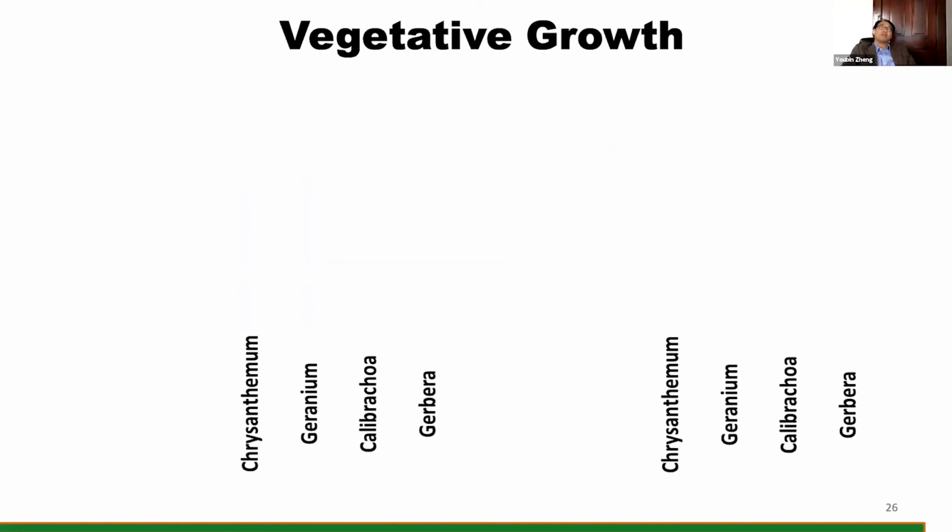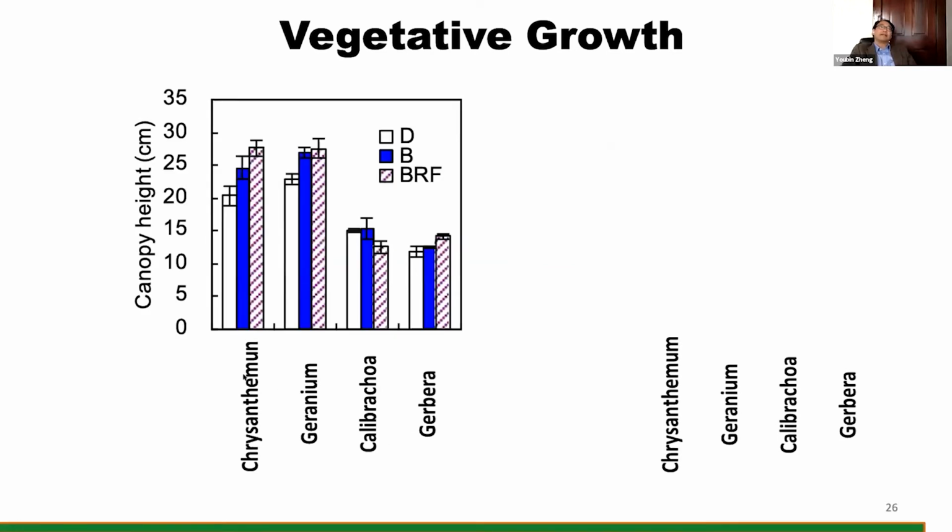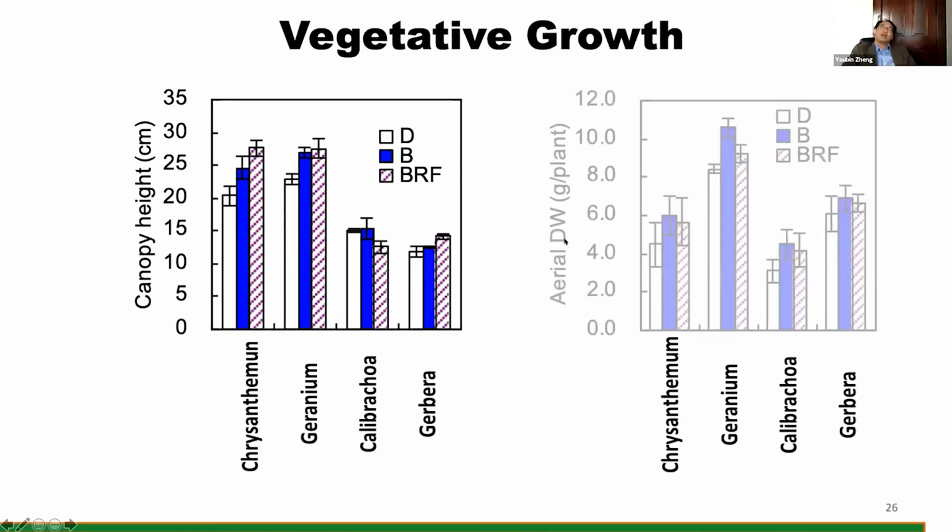So here are some of the results. You can see the chrysanthemums: if you give them a little bit of blue, or a little bit of blue plus red and far red, they grow a little bit taller than the control. And geranium is still a little bit taller, but Calibrachoa and Gabbro, there was not that much effect.